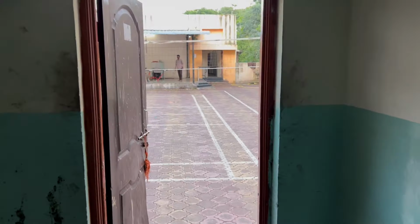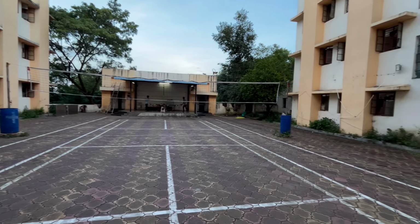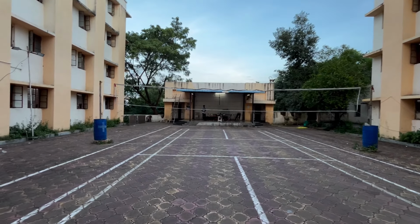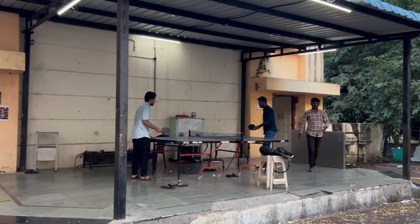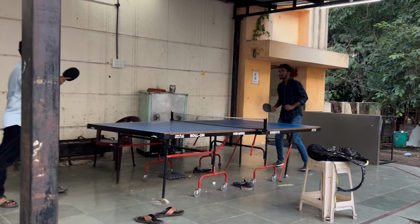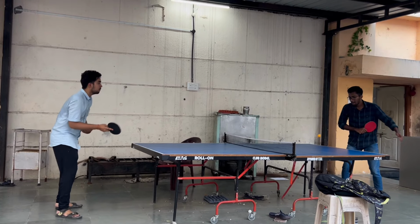And as you go inside, you are welcomed with this volleyball court on this side. This is the volleyball court. Volleyball matches happen over here during the night time or during the evening. This is the recent addition to the boys hostel, which is the table tennis table. It was there earlier also, but on the third floor. Now we have shifted this to the ground floor, so it is easily accessible to everyone, and students usually play this the whole day.